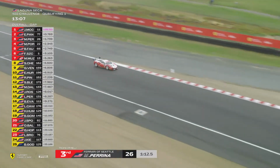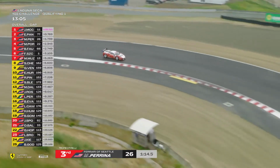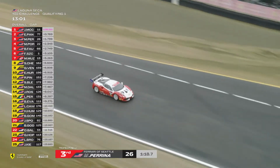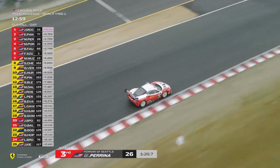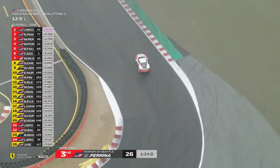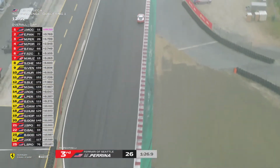Well, Massimo Perina was momentarily at the top of the chart. He's now dropped down to P3, having been bested by Eric Pan and also the man that we were talking about, Jason McCarthy. They are Pirelli drivers, the best of the Shell drivers. He's Stephen Chen, and there's Guido Svenslovas ahead of Eric Hurd. They are the top 3 for the Shell drivers.